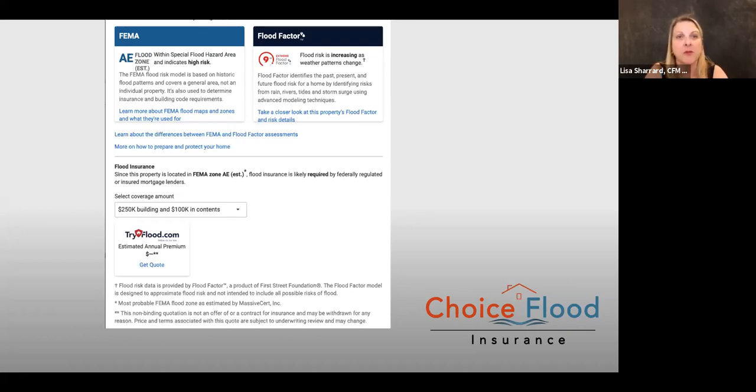The FEMA risk model is based on historic flood patterns, covers a general area, not an individual property. It's also used to determine insurance and building code requirements. Well, the interesting thing is if you go to FEMA's website and look up this property, you'll find that it is not in a flood hazard zone because a letter of map amendment was issued.